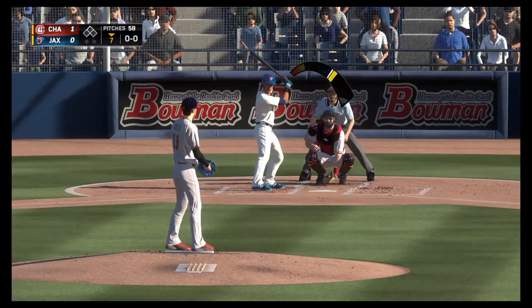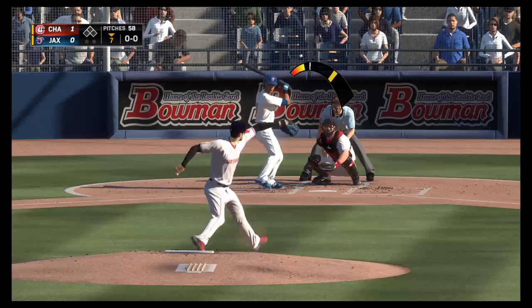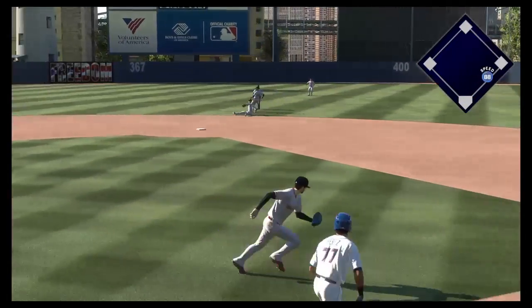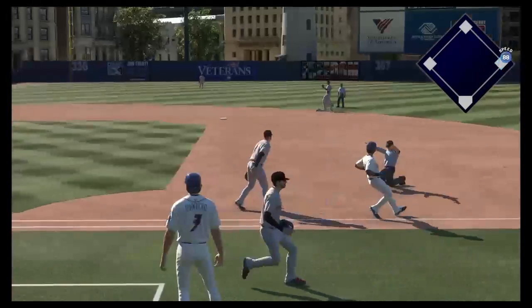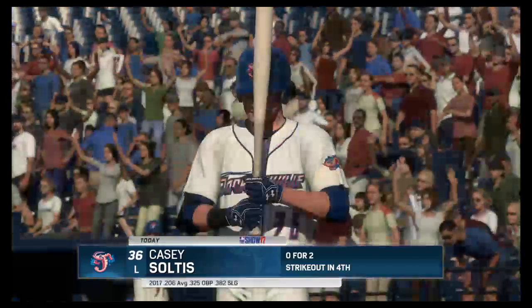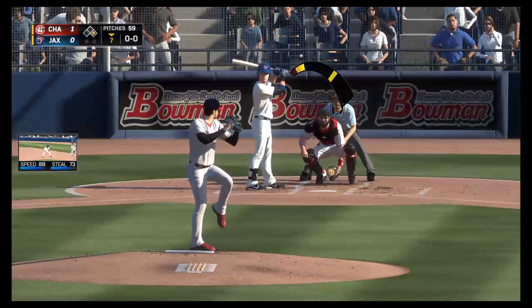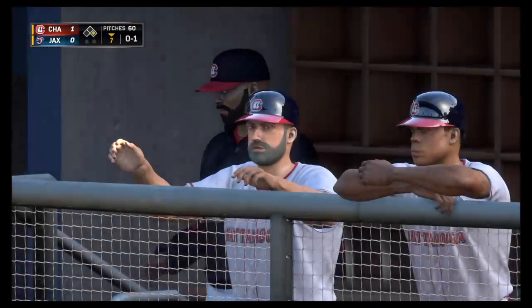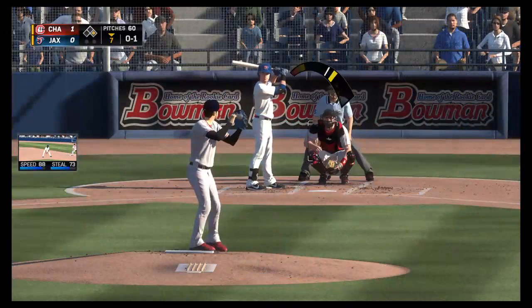Digging in once again, Jeffrey Perez. He comes in 0 for 2 thus far. Grounded back up the middle. Gets dirty and gloves it. He's up with it. The throw. He beat it out. Almost had him after the phenomenal stab, but that's a base hit, and the perfect game is no more. Number 36 is at the plate as he takes a called strike one.